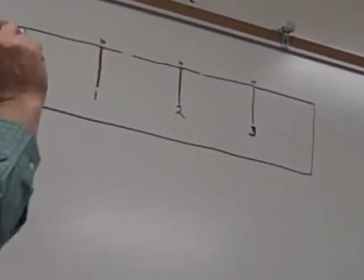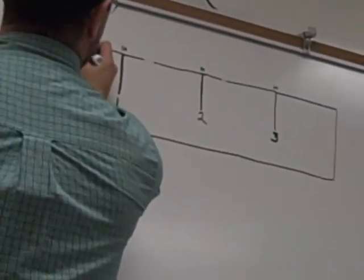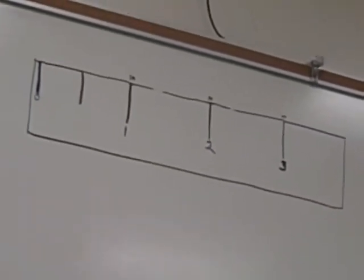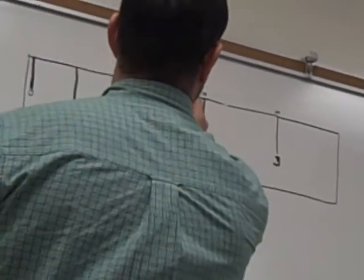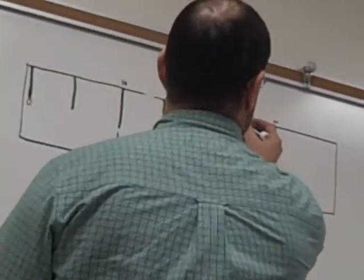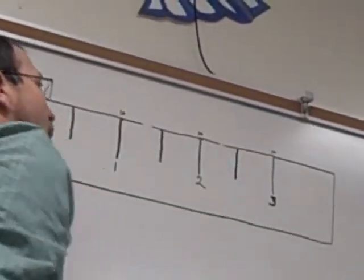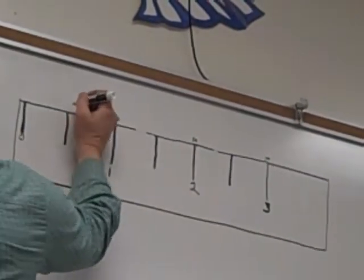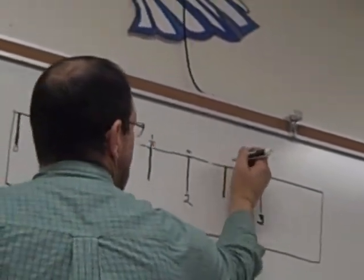The next longest line available in between 0 and 1 is almost as long as the inch marks, but not quite. And there's another one in between the 1 and the 2, almost as long, but not quite. And in between the 2 and the 3. What are those? Halves. The halvesies. I'm going to write on my notes half. This will be a half, and this one is a half.